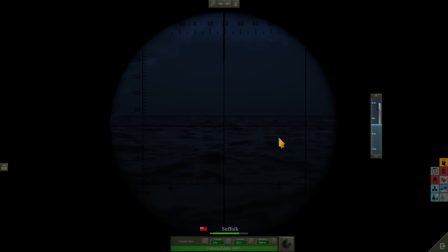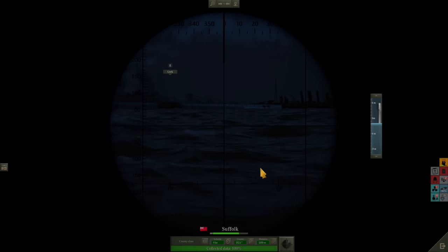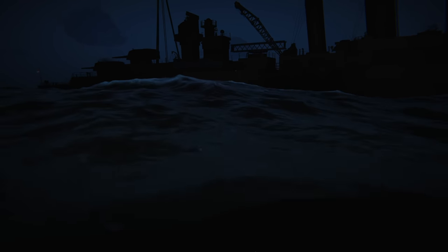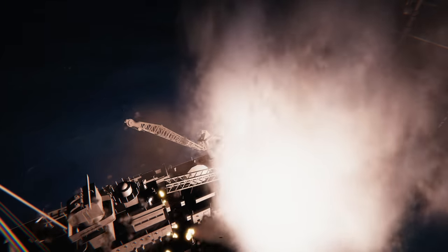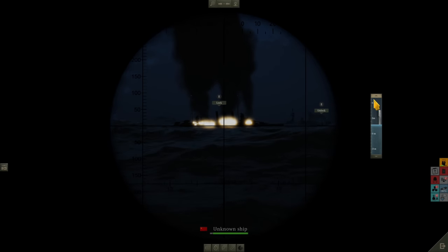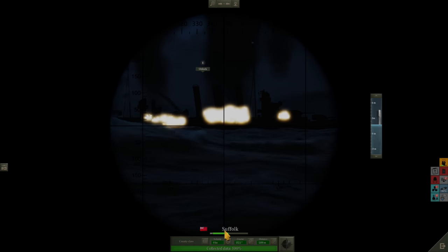That is interesting. The Liberty is sunk. Oh, she is lower in the water, though, isn't she? Undoubtedly lower in the water. Good hit. Serious damage. Fire on deck. I think that might be the Suffolk gone. She is taking on water, burning away.